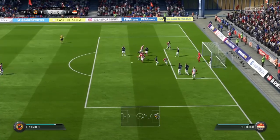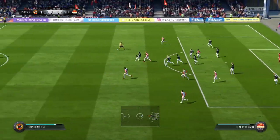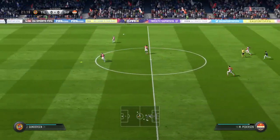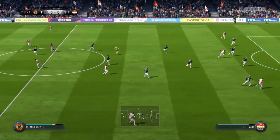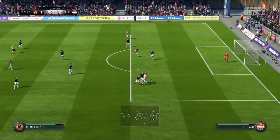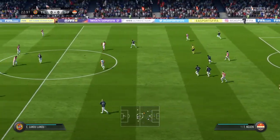Here comes the corner. Only partially in with a chance. He's blocked the shot well. Well, can he get to the ball over the top? He'll be in on goal. Good defensive clearance there.